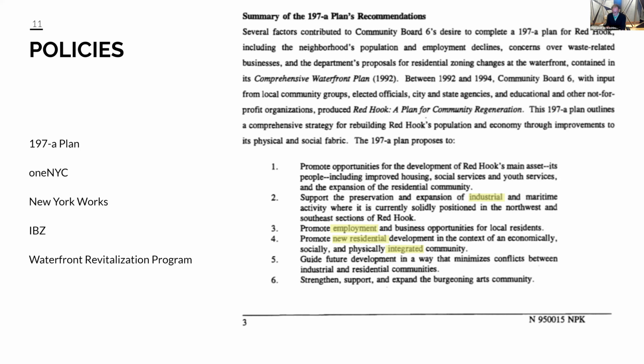In fact, the model block follows one of the most important efforts in community planning, I think, in Brooklyn, called the Red Hook 197A Community Plan. That plan became policy. It was written by the community almost a generation ago, passed by the community board, and enacted by the city council. Some of the people who wrote it and signed it are here with us today.